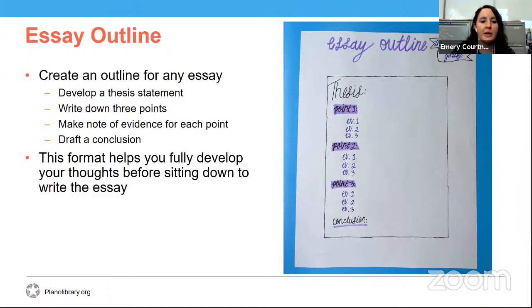I want to start by creating a thesis statement. So this is going to be what the essay is about. So that's thesis right up at the top. And then I want to have 3 points that I make in the essay that connect to the thesis statement. So I have those highlighted in purple to separate them a little bit.